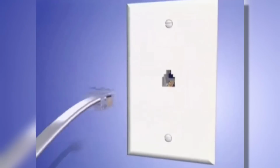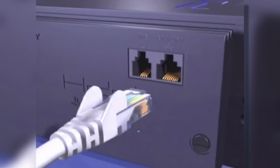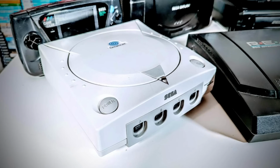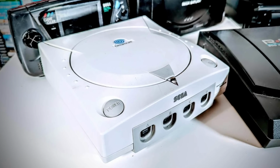The experience varied depending on the game and region, and I'll be honest, it's not a product I can remember anyone owning in the UK when I was young. However, online gaming on the Dreamcast is another story.